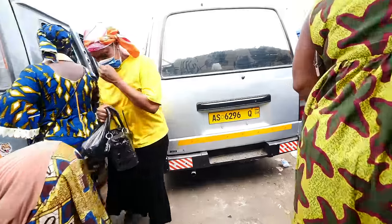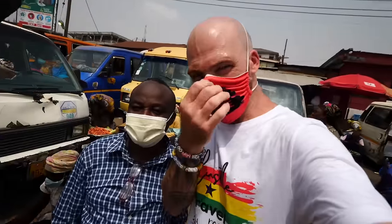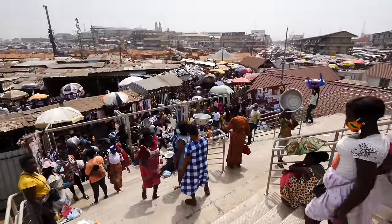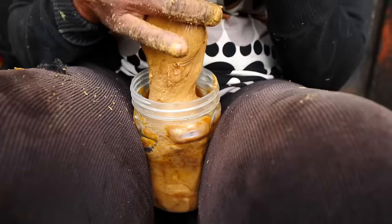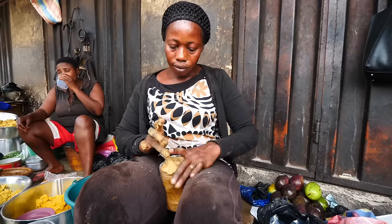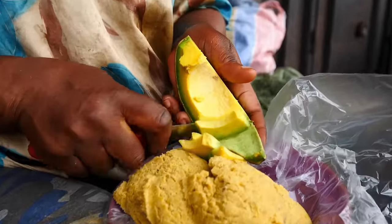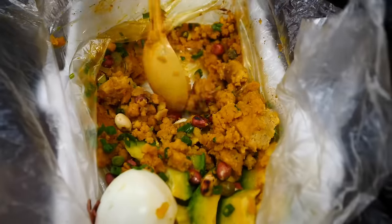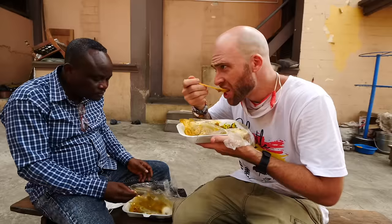We had to get out of the market. It was way too busy, too many people. And that's it, my friends. We explored the central market of Kumasi, one of the largest markets in all of West Africa. And we saw how they made eto. Good eto. We saw the entire process from start to finish. It was delicious. Add some spice, make it a little spicy. It definitely is a mix of flavors there with the avocado, nice crunch of the peanut.